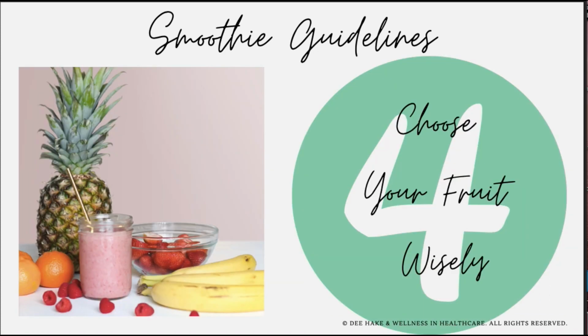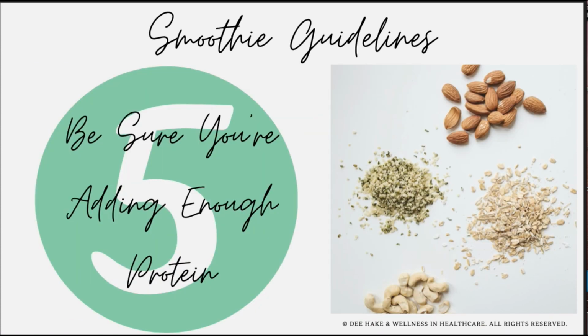Choose your fruit wisely. Several well-known smoothie recipes call for fruits that are high in sugar, so be mindful to stick to the portion sizes and don't be afraid to add more protein or healthy fat to balance out all that sugar. A good guideline to follow is no more than 3/4 of a cup of fruit or 1 large banana in a recipe.